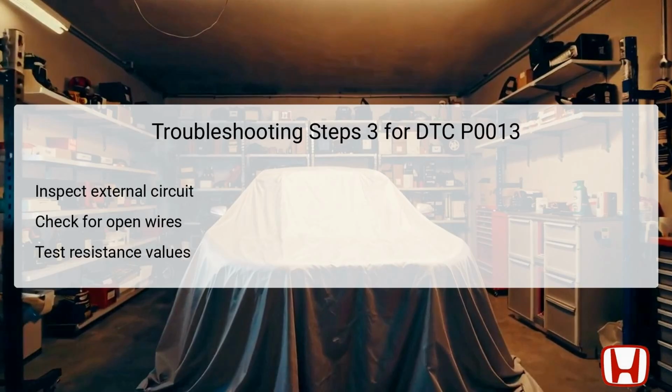Key to this step is checking for any open wires in the VTC circuit, which should register less than 1 ohm in resistance. And similarly, performing the same test for the power generation PG circuit. Identifying open circuits is critical, as any disconnection will prevent the solenoid from receiving the correct signals from the PCM. If the resistance values are higher than expected, this indicates potential wiring issues, which need to be remedied to ensure that electrical continuity is restored throughout the system.